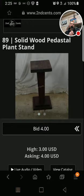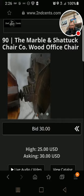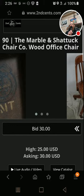The Marble and Chautauque Chair Company wood office chair. Nice vintage piece, lot number 90. I got 25, 30. 25, 30 on the nice vintage desk chair now. Look good if you had a roll top desk.